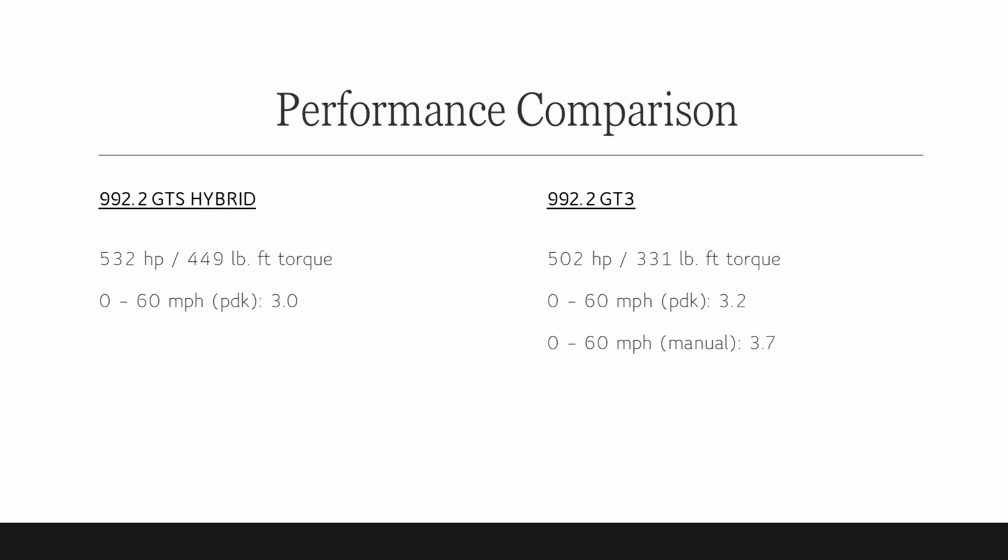So the GTS Hybrid, as I mentioned, makes 332 horsepower, 449 pound-feet of torque. The GT3s, both the Touring and the car with the wing, make 502 horsepower, and the torque dropped 20 pound-feet less than the 992.1, so it dropped to 331 pound-feet.